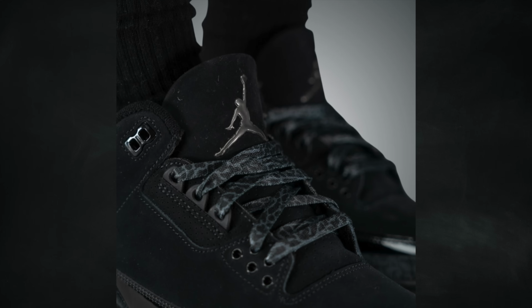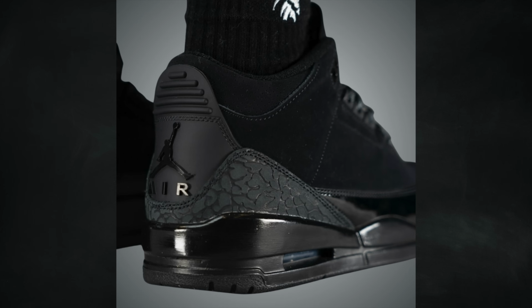And as for the release date, this pair is currently scheduled to drop on January 11th. They will be available in full family sizing. So we have men's priced at $200, grade school costs $150, preschool is priced at $90, and toddler sizes will cost $75.